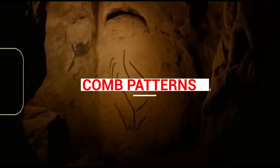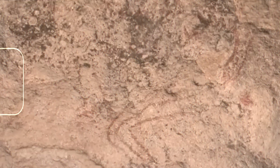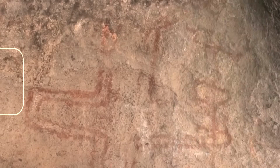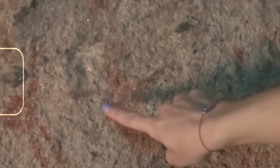8. Comb patterns. In Patagonia, Argentina, there's a cave called Cueva Huenul 1 that's packed with prehistoric art, but the strangest one is definitely these comb patterns. These designs, which look like a series of parallel lines or teeth, are some of the oldest rock art discovered in South America.